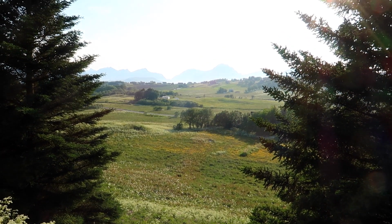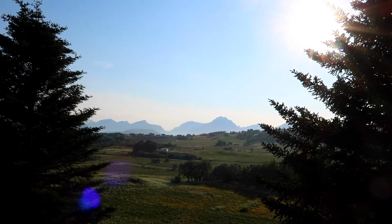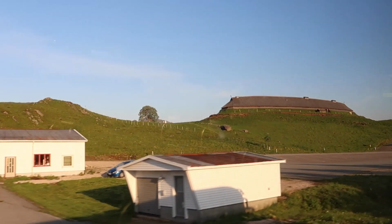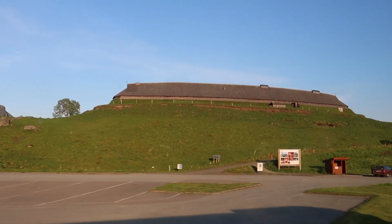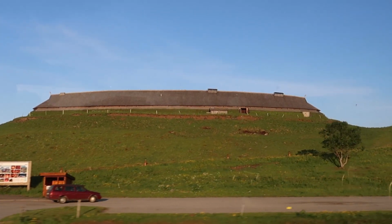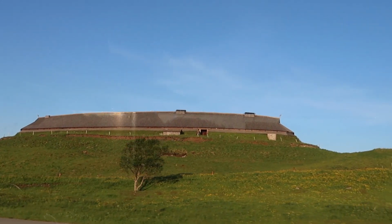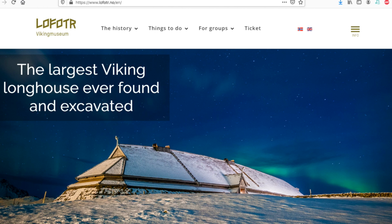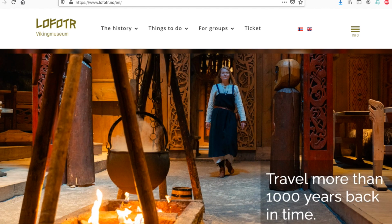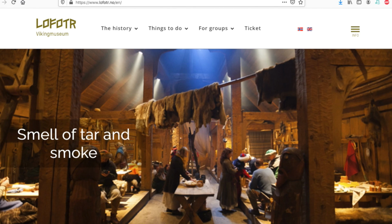Lofoten has a very strong Viking history with a large number of important archaeological findings in the area. Perhaps the most impressive one is located in the small village of Borg, where archaeologists found the remains of an old Viking village dated back to 500 AD, containing the largest Viking building ever discovered. This 83-meter long longhouse has since been restored and later turned into the Lofotr Viking Museum, where you can enter the longhouse and experience how the Vikings lived, as well as go sailing on a reconstructed Viking ship.